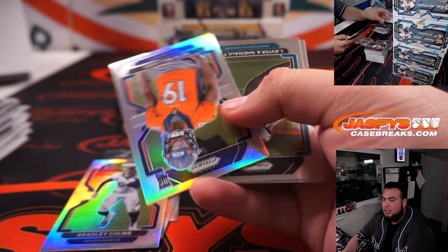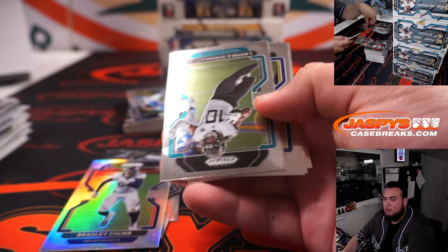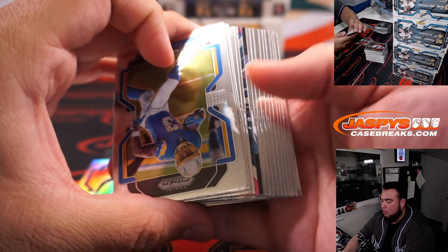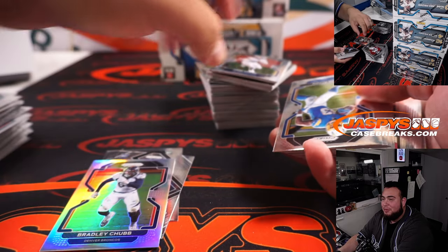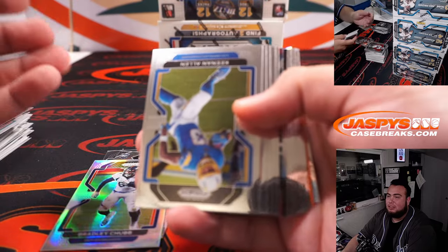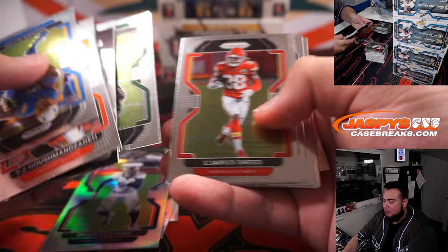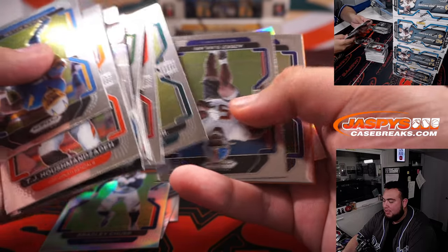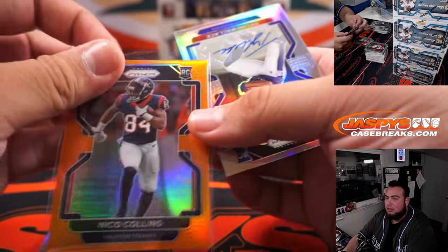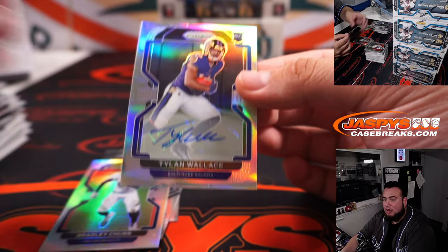We have been officially Panini'd for this first box. All the color better be over here, I'm telling you right now. There's no color on this side of the box. So if they screwed us that way, I better see a color blast in this case. Nico Collins. Houston Texans at 249. And we got Tylan Wallace.